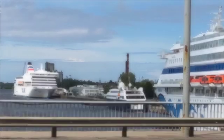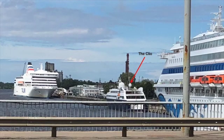I took this photo from the middle of the bridge crossing the Daugava River here in Riga. Our little cruise ship, the Clio, is between two large ones. We have 89 passengers and 58 crew members. I don't know about the other two ships, but I would guess each one has thousands on board.